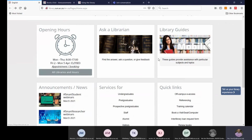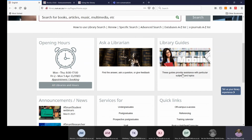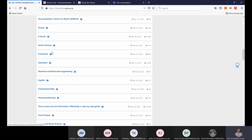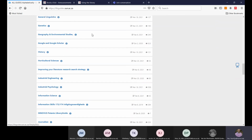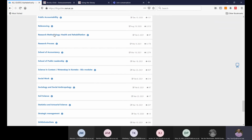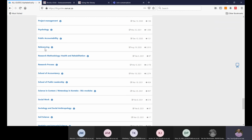If I go back to the website, the library guides, where did I find that? On the website, you just click on these guides here, and you'll find this alphabetical guide about the different library guides. The one that I showed you, find, access and use information effectively, a step-by-step guide. You can click on that guide and access it. If you go further down, you'll find the guide for the medicine and health sciences. There's lots of other guides that will be of interest to you, like the reference guide. Referencing, you'll find that one also there.